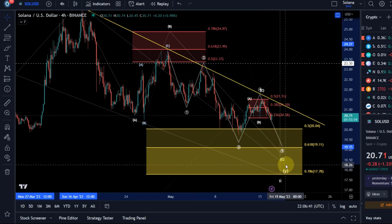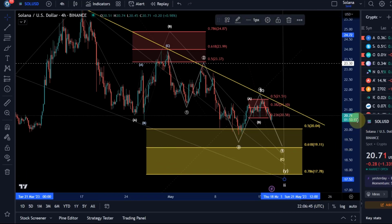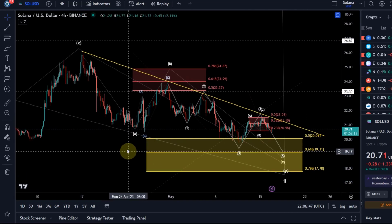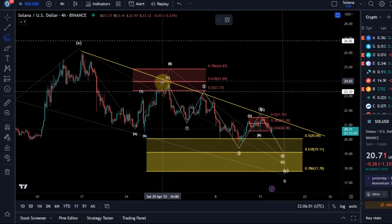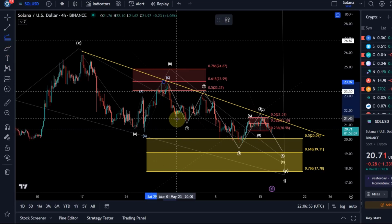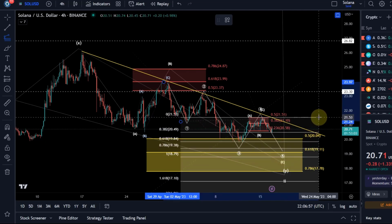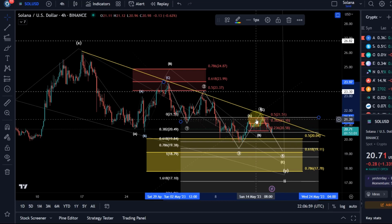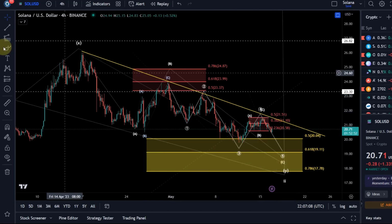Now this wave 5 should ideally reach, in my opinion, the area around $19. That's a 61.8 retracement. But we can specify that a little further by, for example, taking the length of wave 1. Then we go to the high of wave 4 and we're looking for the 100% extension, the 1-to-1 ratio. That takes us to $18.80. So that's the common target. That's pretty much in line with that $19 level.